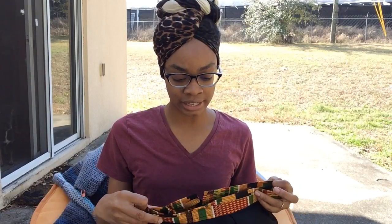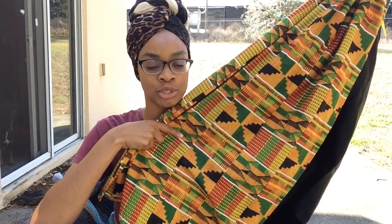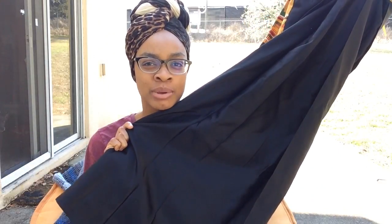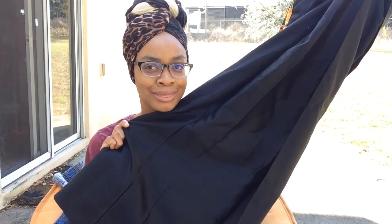The first idea for it was I was going to take this kente inspired fabric that I got from Joann's. I was going to take it and cut it into strips and intersperse each strip with this black fabric, which is just some random fabric. I don't even know what kind of fabric this is. But I think this was in the fabric that my friend gifted me last year, I think.